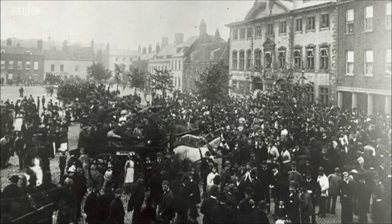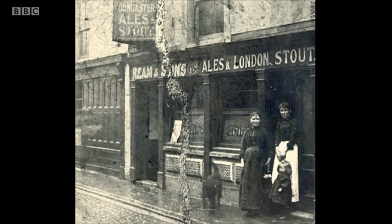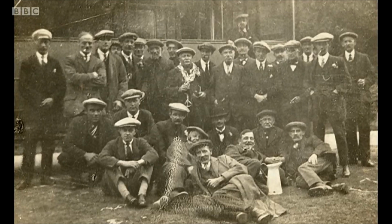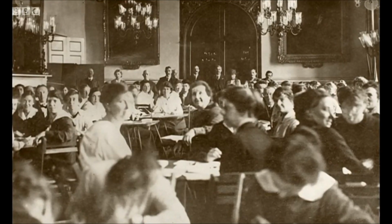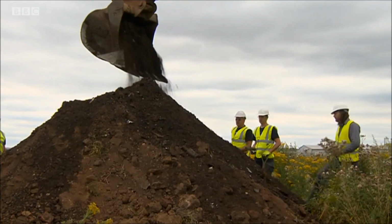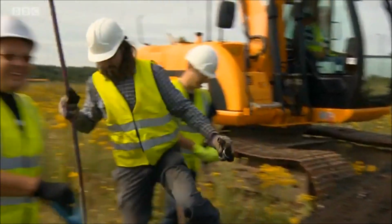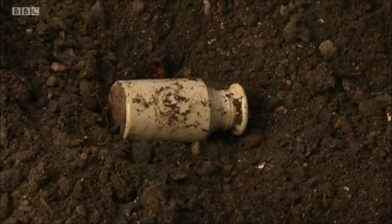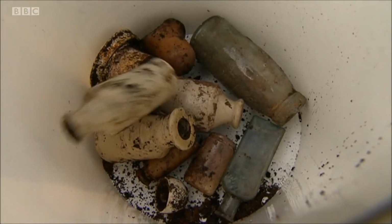The population of the town doubled between 1811 and 1850, and the number of pubs shot up. More people, more drinking and eating meant more rubbish. 1890, 1900, it's the beginning of the throwaway society. You've got more and more products being sold in packaging, bottles, jars, pots, and they've got nowhere to put it. They just have to put it in the ground.